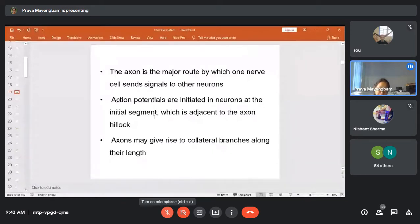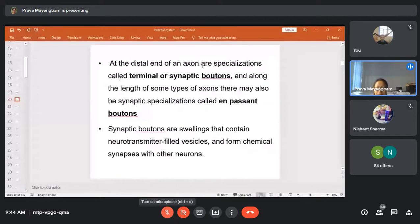Axons may give rise to collateral branches along their length. At the distal end of the axon are specializations called terminal or synaptic buttons. These are somewhat enlarged, button-like structures. Along the length of some types of axons, there may also be synaptic specializations called en passant buttons. Some axons have them at the terminal end, and some along the length of the axon.